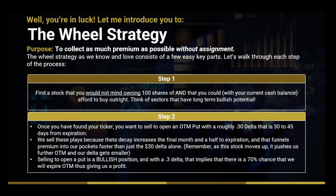So when you sell that 0.3 delta, that is going to imply for you a 70% chance that this position is going to expire out of the money, thus giving us a profit. So you take this trade 10 times, you're going to hit 7 out of those 10, statistically speaking. Not because I feel like it, literally numbers, like actual statistics, you have a 70% chance.